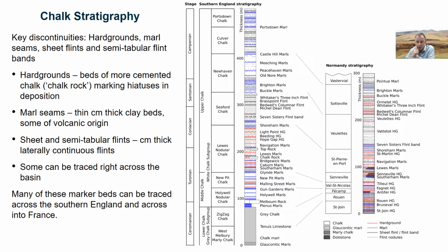So you can see here that you've got lots of marl seams and hardgrounds and flint bands. The Seven Sisters Flint Band, for example, is named after the Seven Sisters down near Beachy Head on the south coast. But you can trace that flint northwards through the Chilterns up into East Yorkshire. You can trace it across to Dieppe, where you can see it in the cliffs there, and in fact you can trace it right the way across to the other side of Paris. So these things are naturally extensive. You can tell where you are in the sequence partly by the associated fossils, and similarly some of the marl seams you can trace right across the basin.